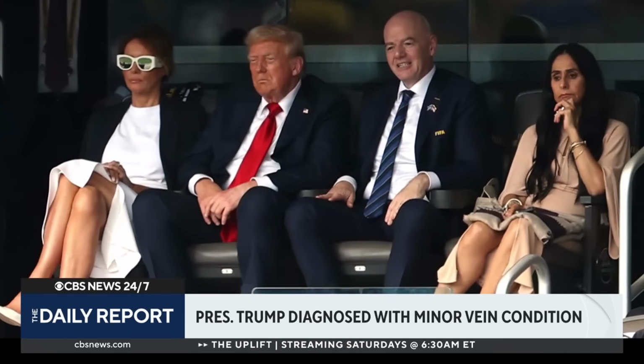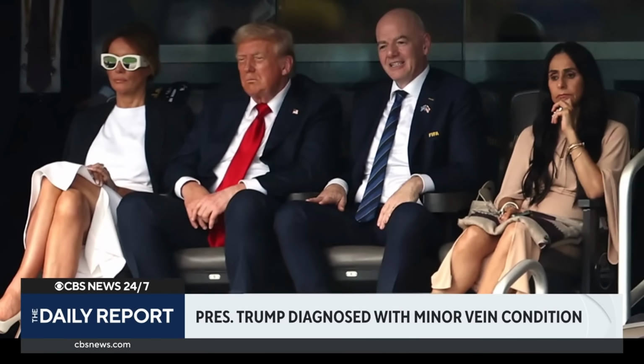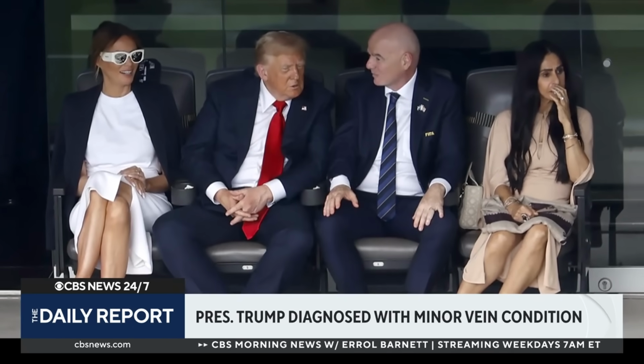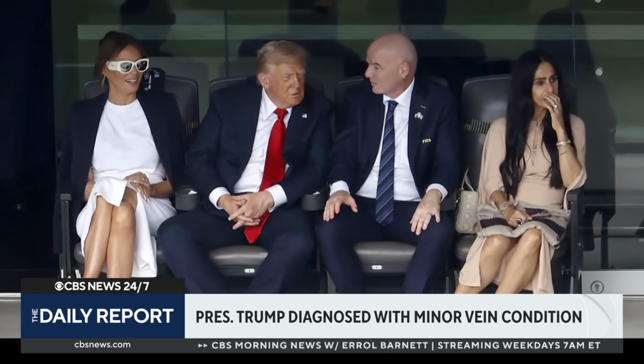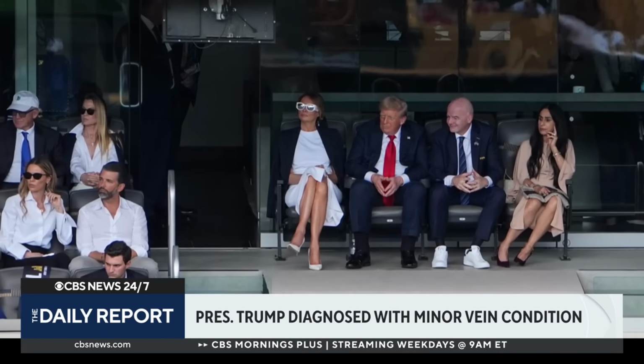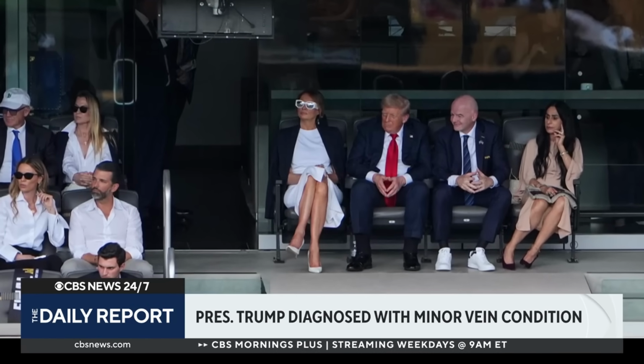Now, as we've been reporting, President Trump has been diagnosed with a minor vein condition. White House Press Secretary Karoline Leavitt announced today that the president has chronic venous insufficiency, which has caused swelling in his lower legs. And she also addressed bruising that's been seen on the president's hand, saying it was a minor soft tissue irritation from frequent handshaking. CBS News chief medical correspondent Dr. Jon LaPook joins us now on all of this.